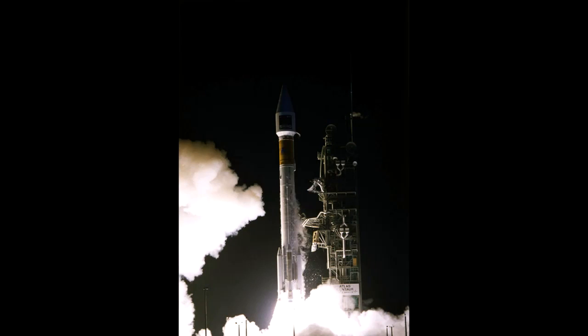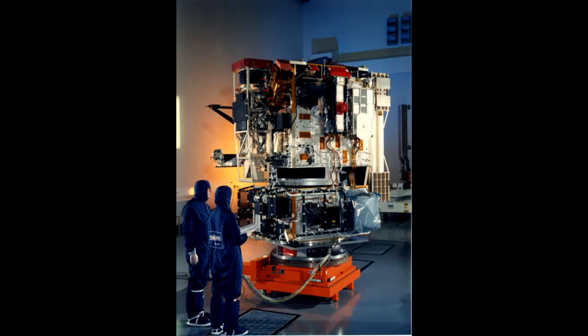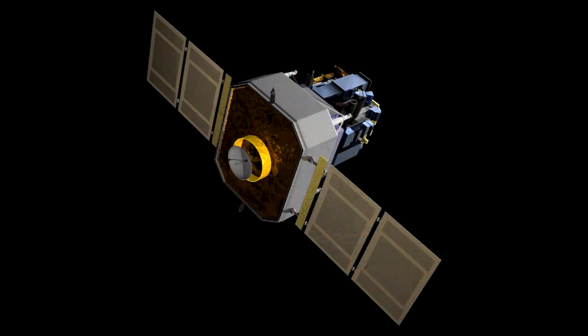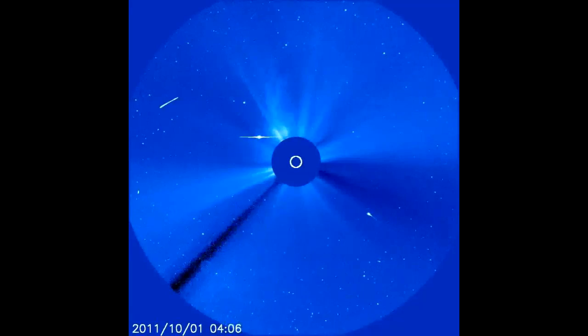First, let's backtrack to December the 2nd, 1995, when NASA and ESA launched the SOHO telescope. SOHO is a space-based telescope, and for the past 17 years it's been parked at the Sun-Earth L1 Lagrangian point. SOHO has its cameras pointed at the Sun, and those cameras have coronagraphs, which are circular discs to block out the light of the Sun so that each camera can photograph anything happening nearby.